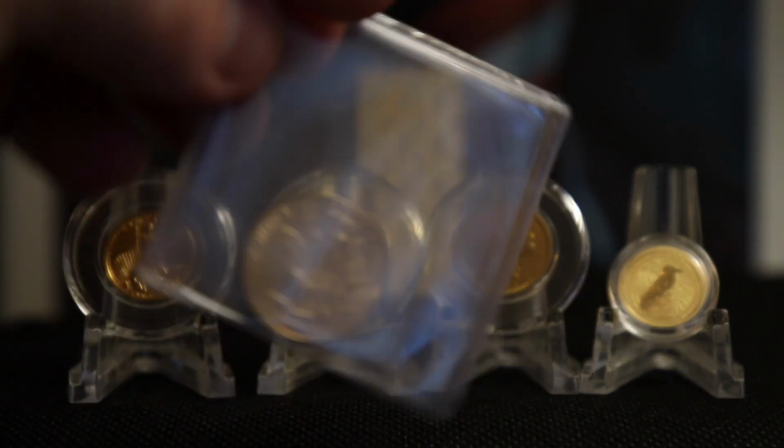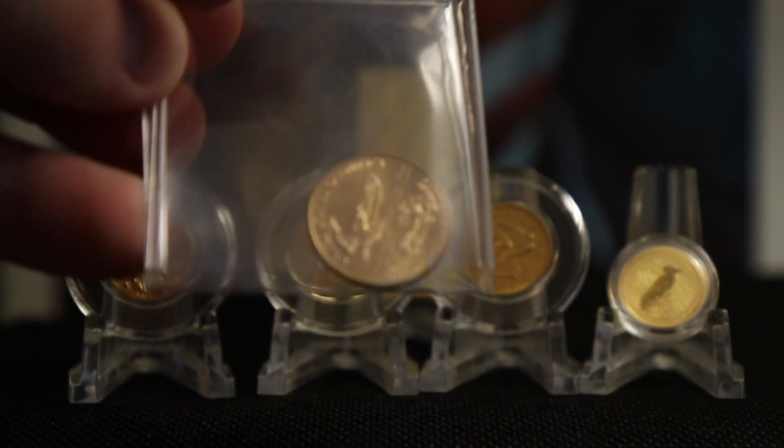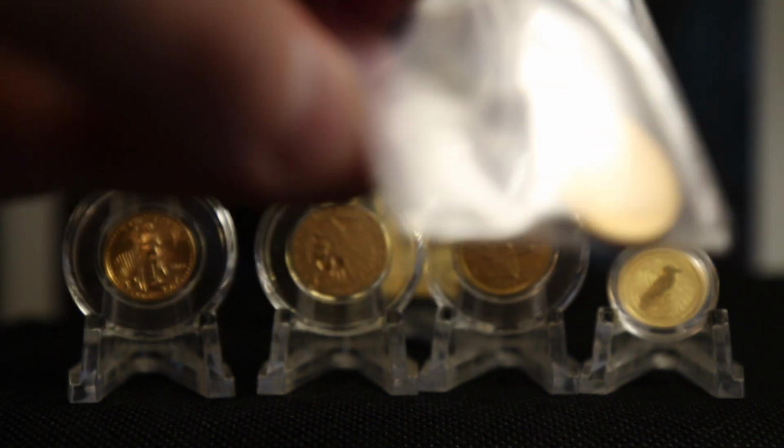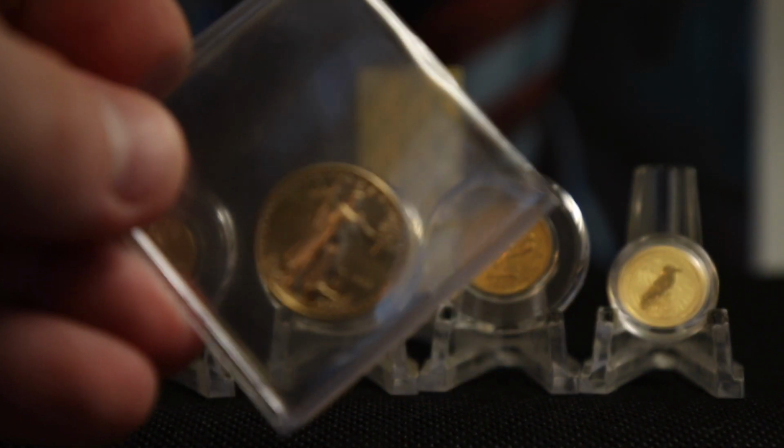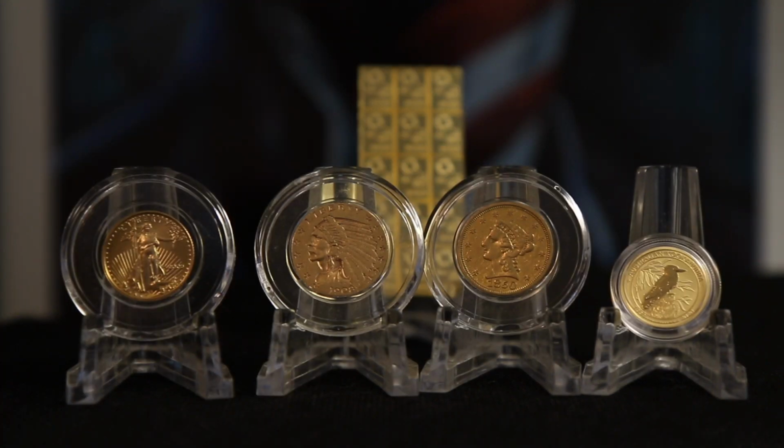Not particularly. I don't really like the reverse. I've said this in a dozen videos, but these are extremely liquid. That's why I get them. And this isn't to say that I won't buy less than a 1/4 ounce of gold. I just prefer the higher weight. And I prefer it for a couple of reasons. I'll go over those right now.